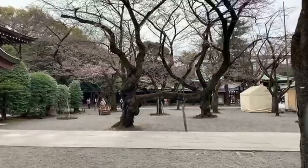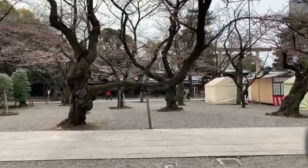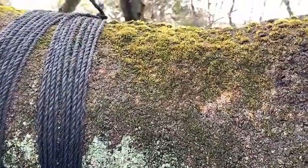Look at the way that this tree just kind of keeps going and the way man has helped the tree by putting that stand there. I love that. How humans and nature work together to increase the beauty. Look at that. That's such a beautiful thing, right? Look at the moss on this tree. It's so beautiful. So many levels of nature on this thing.